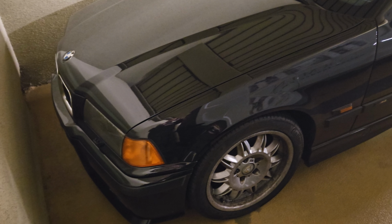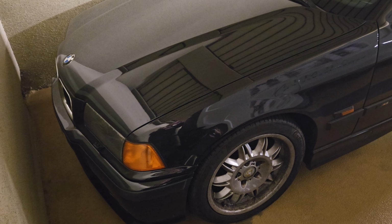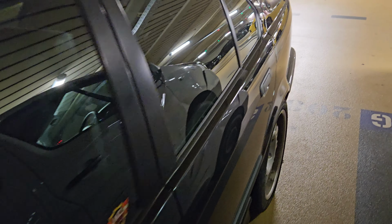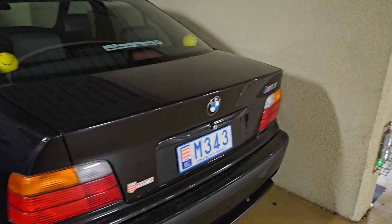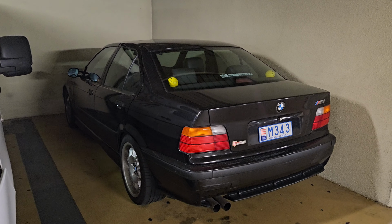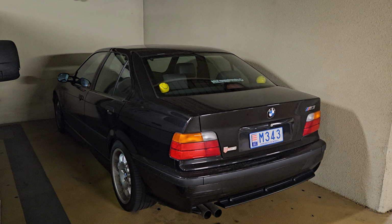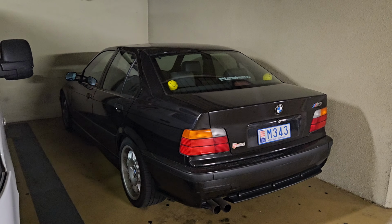Came in 97, the facelift, with larger chrome on the kidneys. And it doesn't even have the M contour wheels. But yeah, wow. M3 3.2 sedan is a great car. Just jump in and drive it up to Sweden. 2,500 kilometers. Would be lovely.